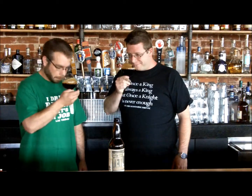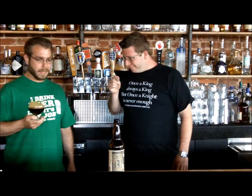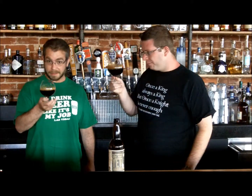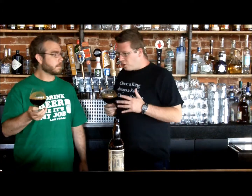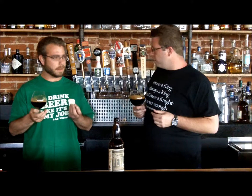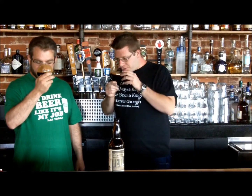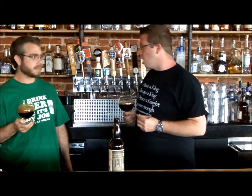So cheers. Cheers. Ooh, what are you getting on that? Instantly oak. There's no doubt that this is an oak-aged stout of some sort. Yeah, you're getting oak, which I get too. Also getting almost some caramel, maybe almost some vanilla. Vanilla for sure, which is going to come from the oak, the oak chips or barrel aging. Huge amounts of espresso involved in this. Yes.